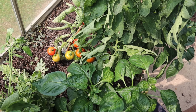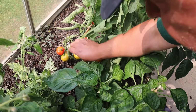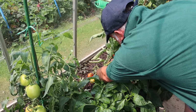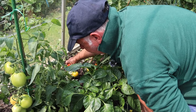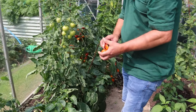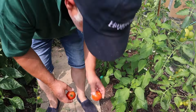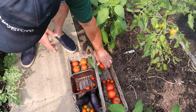Now these have grown really nice, and actually these look a lot like the Moneymaker as well, don't they, Mrs. W? Yeah, if anything, I think they're slightly bigger. But we'll see what they taste like. No sign of blossom end rot, which is good, Mrs. W. No, that is very good.